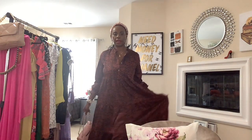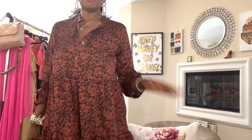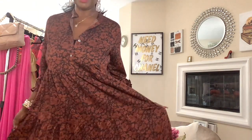Beautiful. I love this dress. Between this dress and the one, love it. Casual, all you can eat. I know what I'm going to wear on Saturday. I'm going to go eat out, so I'm going to wear this big baby here.